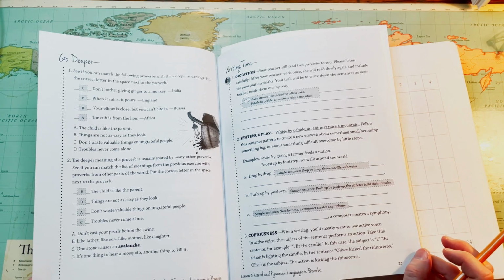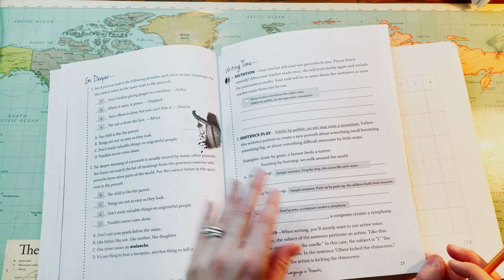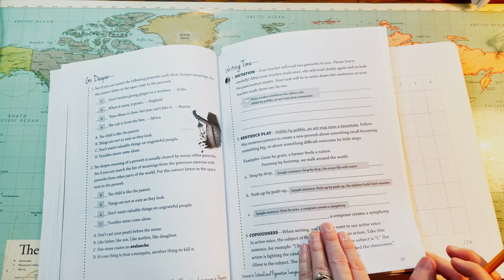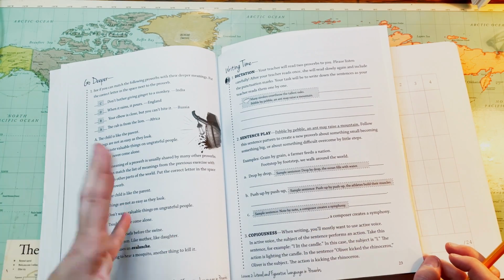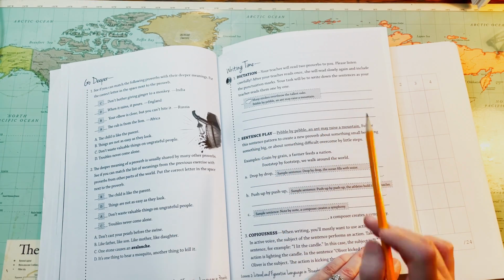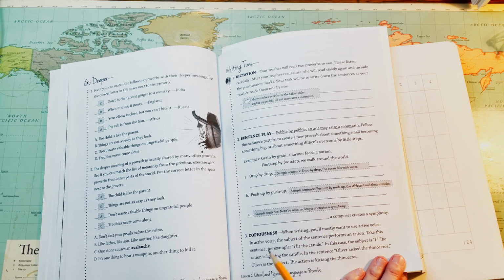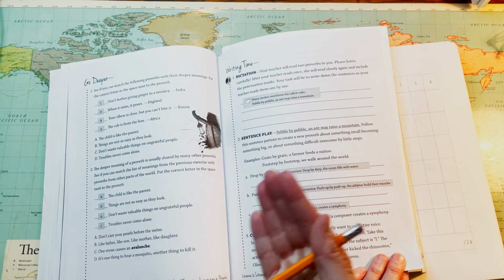I usually have this written in the notebook because there's actually little answers. We'll have them do that. And then we'll check the answers, which I have in my copy, right? Then there's dictation. I like to give immediate feedback on that stuff, right? Sentence play. These are fun. Copiousness. So it basically has the same setup every lesson.